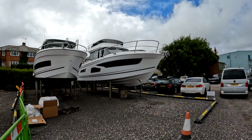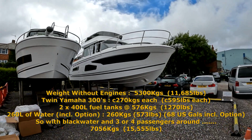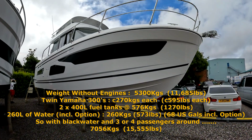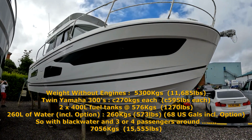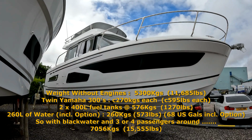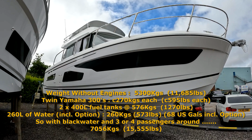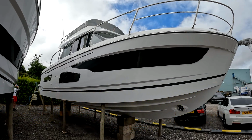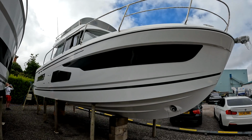This one is very much available too, although if you saw our film on the 795 Sport, you'll know that that also goes very quickly, in huge demand at the moment. But looking forward to getting you into this and having a good look around this 1095 Fly. So stick with us and enjoy the walk around.